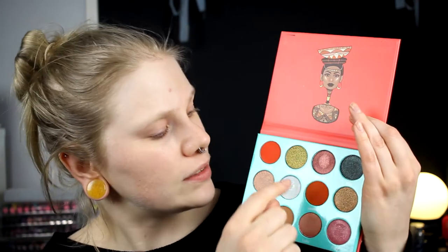So I am using the shimmer shades. And I don't know if I'm going to use all the shimmer shades in this palette, because it's 7 of them. So it's these 3 up here, and that one, that one, and that one. It's mostly shimmers, and I don't know if I'm going to get it into a good look or not. Maybe how many can I use?